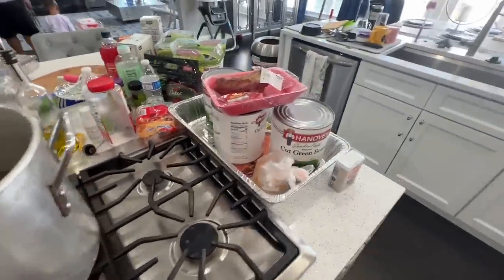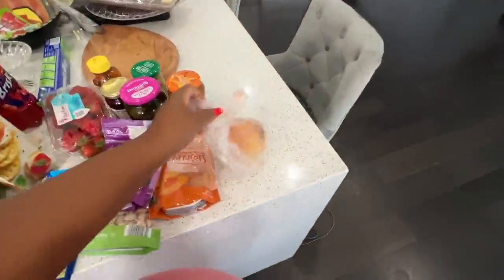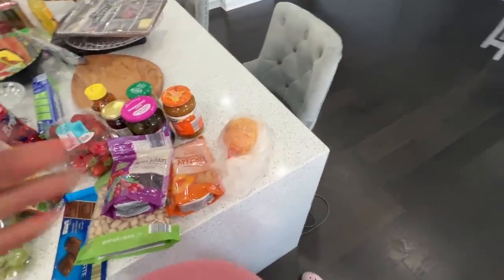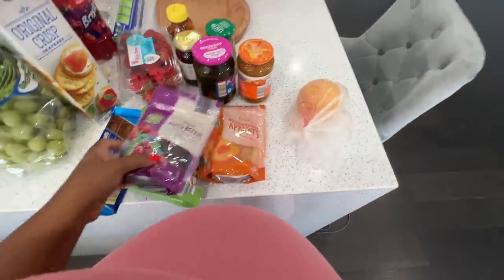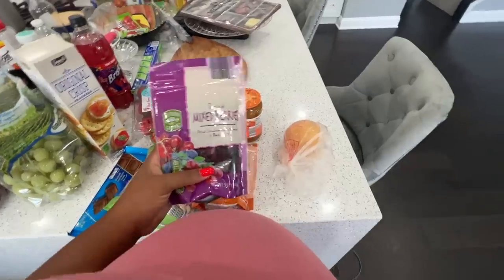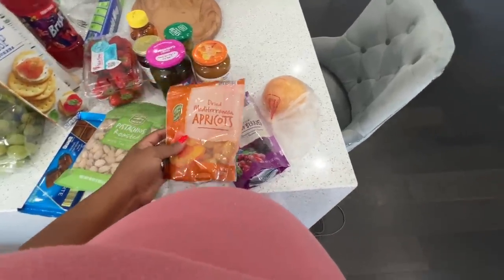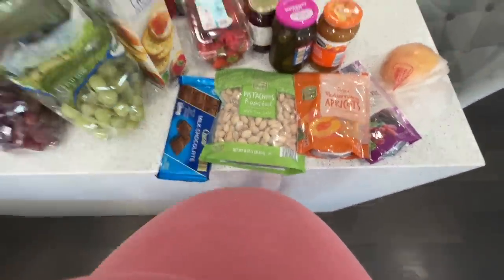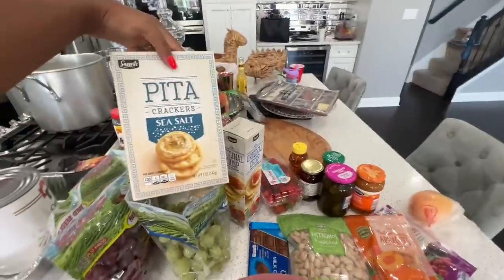So I have the meat going for the green beans. And then I wanted to show you guys the stuff I got from Aldi for the charcuterie board for the shower. I got a grapefruit because the grazing company that I hired for my shower, they cut a grapefruit in half just for like a garnish. So I got that. I thought these were dried cranberries, but they're actually mixed berries, so that's fine. I got some apricots because they put those on my board. Some pistachios. I got some milk chocolate, some crackers and some pita crackers as well.